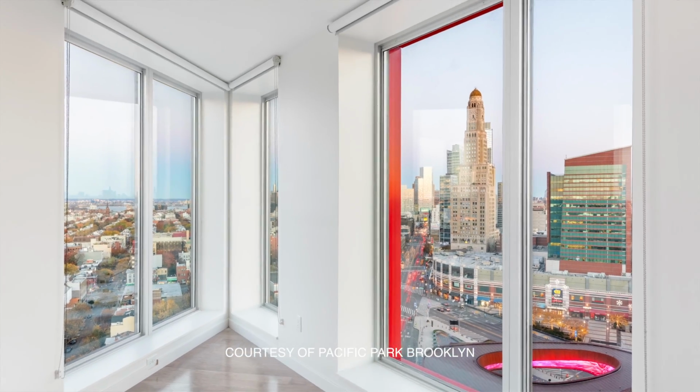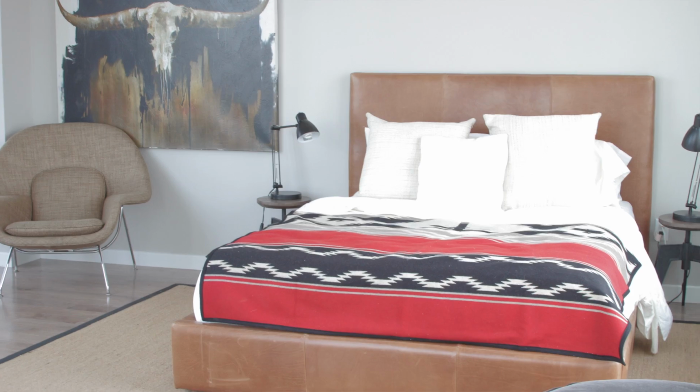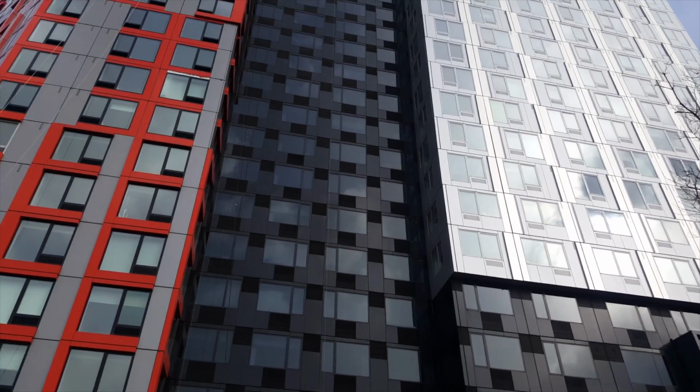A very unique studio. Can you explain the construction technique? This building is a modular building. It's the tallest of its kind, the tallest modular building in the world. What we mean by that is that the building was fabricated off-site in volumes, and then pieces were brought here and assembled.